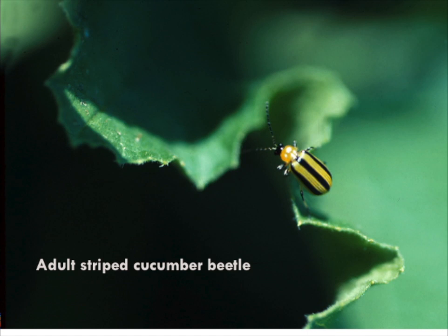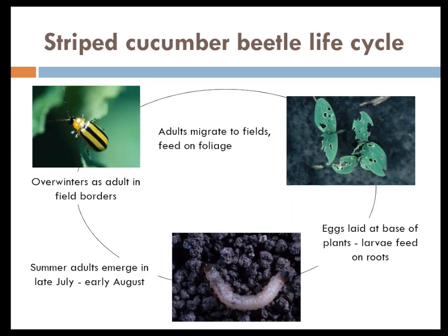Anybody who grows cucurbits, I think, will be familiar with the striped cucumber beetle. It's a small yellow and black striped beetle with a black underside. This is just a photograph of it here. So I just wanted to cover the striped cucumber beetle life cycle. We start at the very basics here.